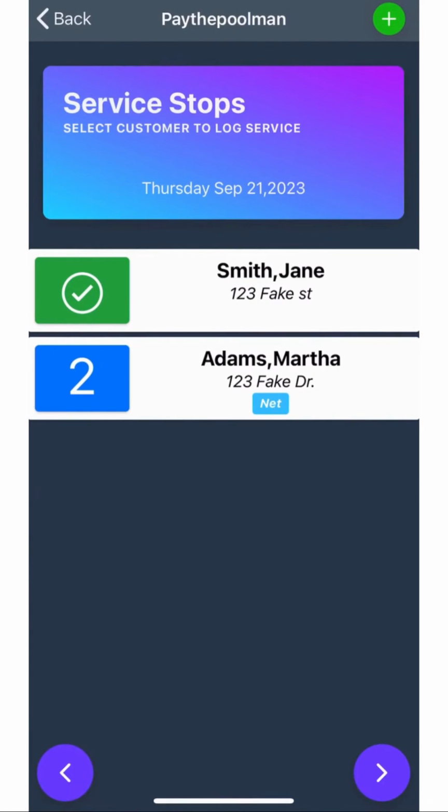Now, this feature is only available if you have the permissions available from your Plus app, so you might not have this available, but this is a great feature if you are like a route manager, an owner, or something along those lines and want to add a service stop on the go.